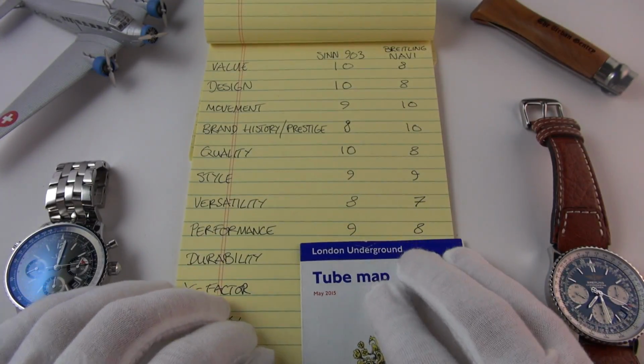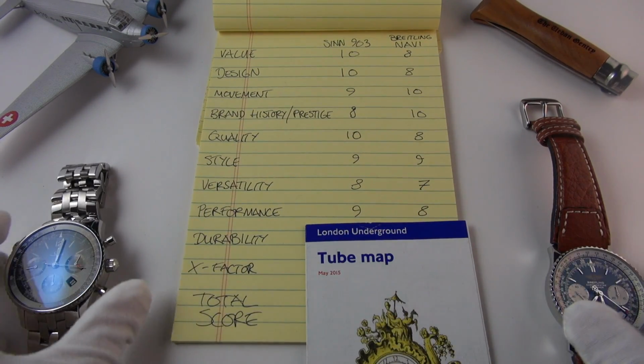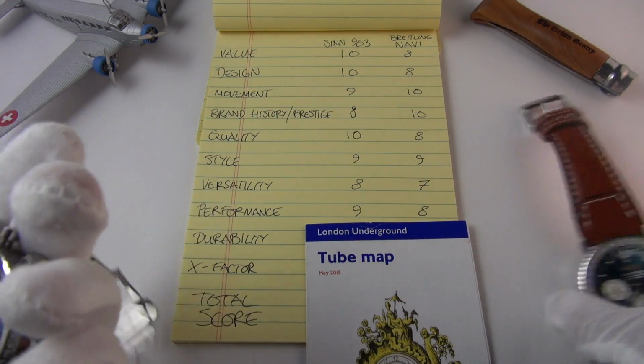Let's move down to performance. Here, again, performance to me, I think, goes to the Sinn.